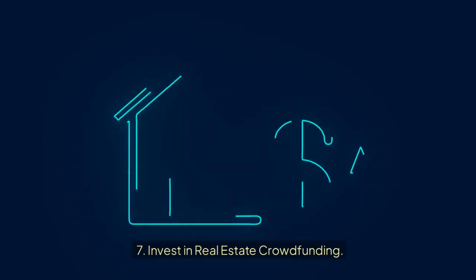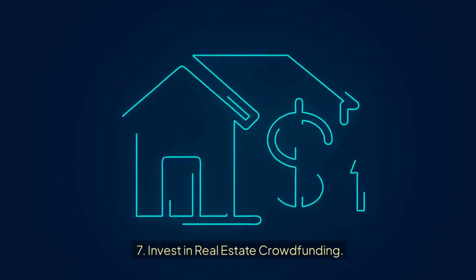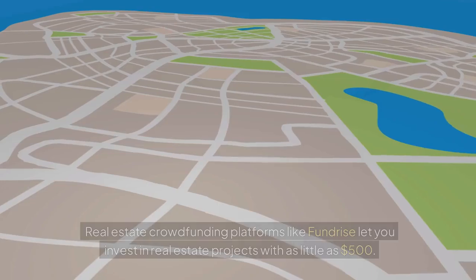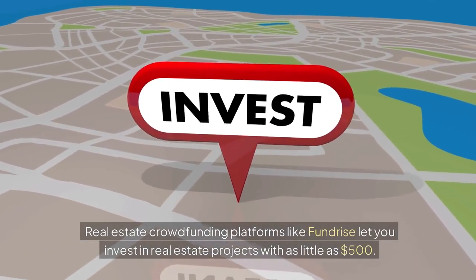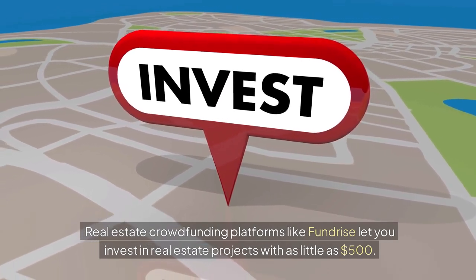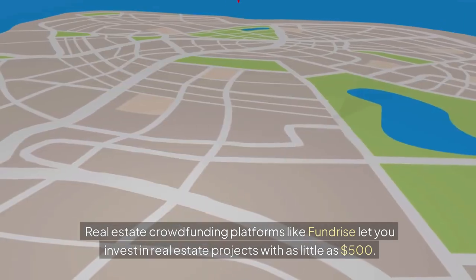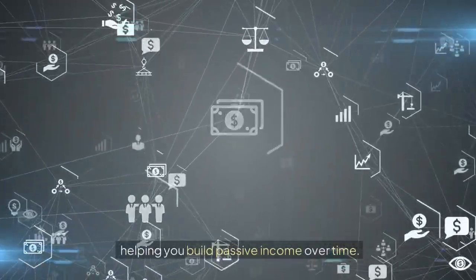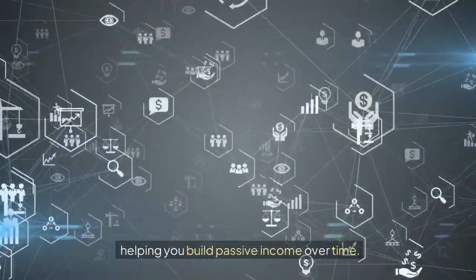7. Invest in real estate crowdfunding. Don't have the capital to buy a property? Real estate crowdfunding platforms like Fundrise let you invest in real estate projects with as little as $500. You earn a share of the rental income or property appreciation, helping you build passive income over time.